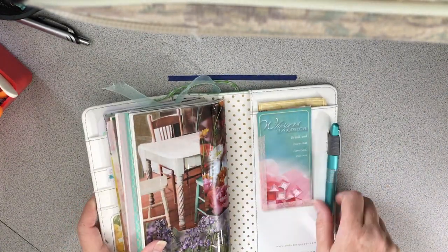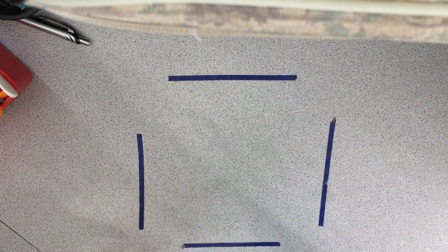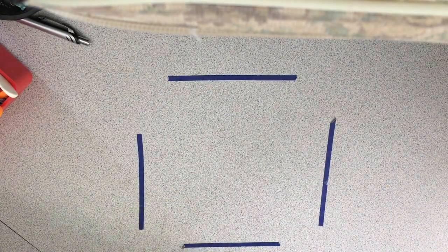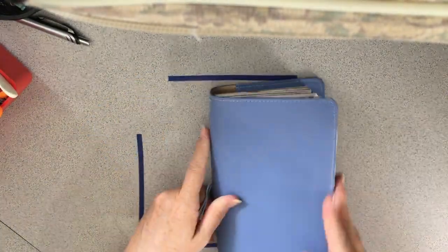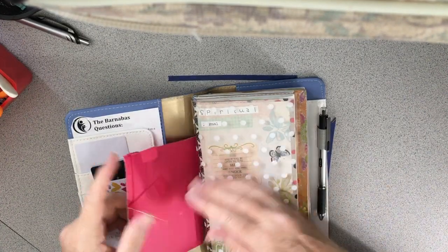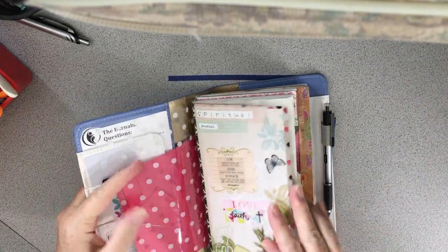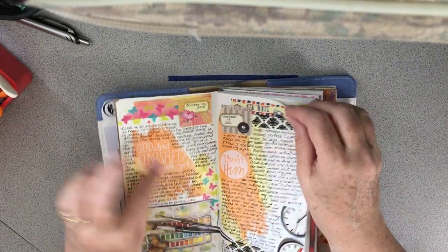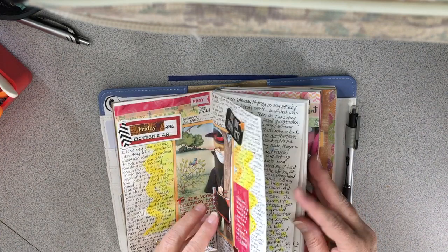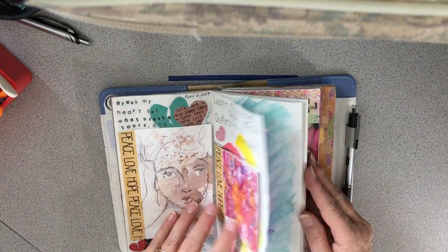And there's just some other little things. This is a Pilot Metro fountain pen, which I really love. I have a purple one too. This is also a spiritual journal, but this is for different things. Here's some more acetate. This one is spiritual journaling about different things I'm going through spiritually. So a little bit of art journaling and then other stuff.